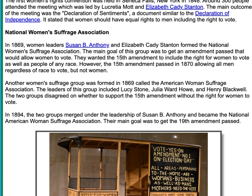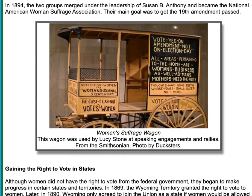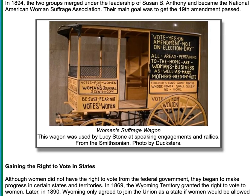Another women's suffrage group was formed in 1869 called the American Woman Suffrage Association. The leaders of this group included Lucy Stone, Julia Ward Howe, and Henry Blackwell. The two groups disagreed on whether to support the 15th Amendment without the right for women to vote. In 1894, the two groups merged under the leadership of Susan B. Anthony and became the National American Women's Suffrage Association. Their main goal was to get the 19th Amendment passed.